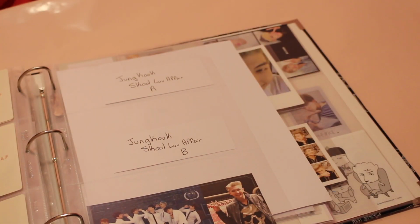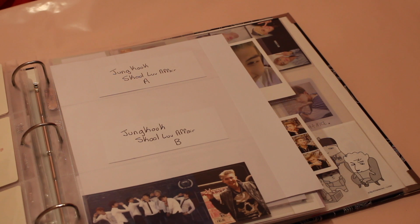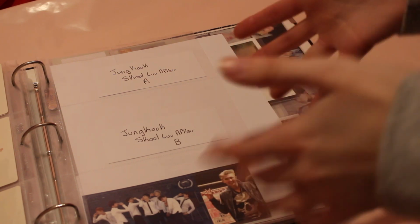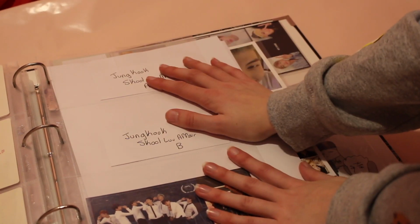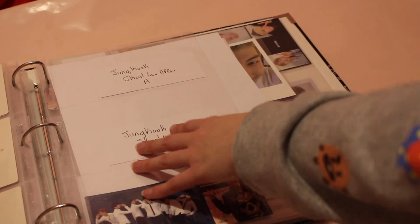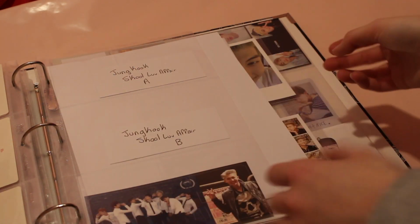School of Affair, I only have RM. I know, I feel like I am cheating my bias daily when I look at this sheet. I just keep forgetting to buy it. I don't know why. I've said before that I kind of forget School of Affair, and I don't mean that I forget the songs or the album. I just keep forgetting to recognize it in my photocard collection. So when I say I forget School of Affair, it's more I forget to buy the photocard than I forget the album itself. That makes sense? It makes sense in my mind, at least.